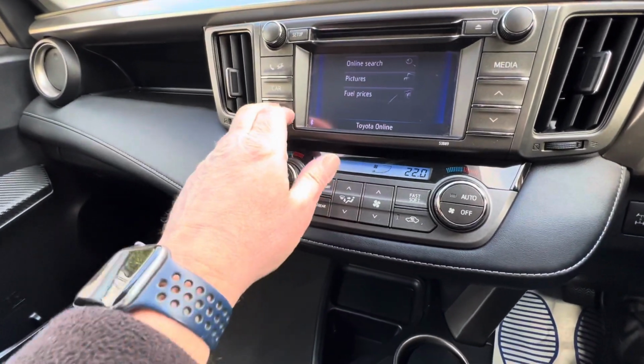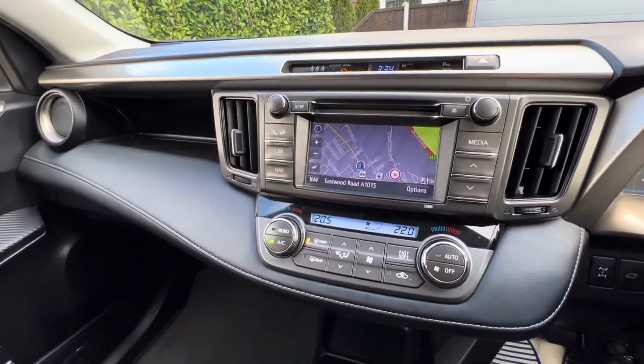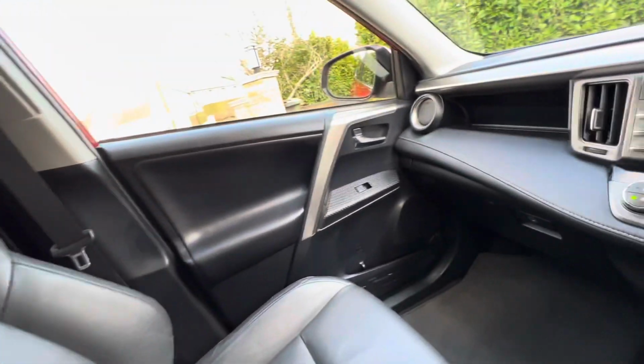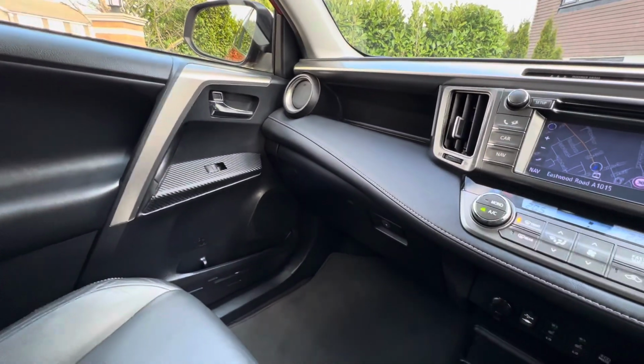I'll go to the nav, and there's your nav screen. So we're not going to go through that now, but it's all there for you. So another quick shot of those lovely leather seats, and then I'll just come over to the dashboard here.